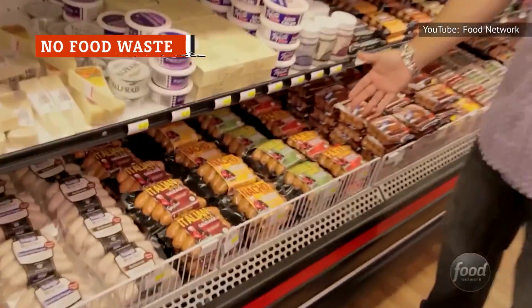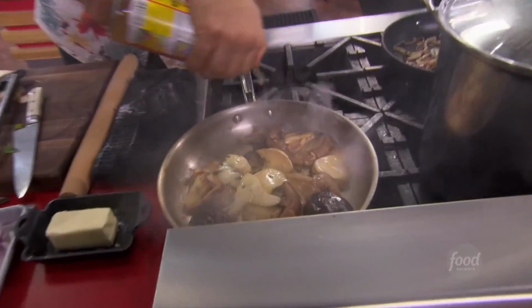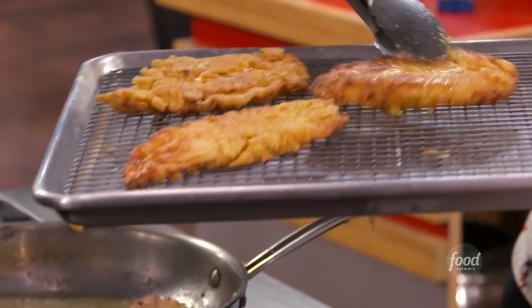With all the food available in Flavortown Market, it seems unreasonable to expect contestants to cook and serve everything in the market during their time on the show. So what happens to all the extra food? There must be a lot of food waste, right? Well, there's not as much as you'd expect.